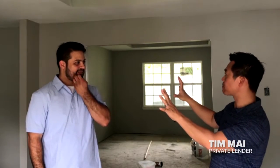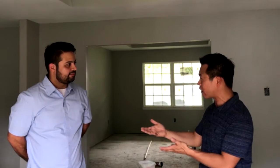Okay, so as you can see, moving these structural walls is one of the strategies, one of the ways that we force the appreciation, force the value of the property up. We also do other strategies such as converting a single family home into a duplex or even a triplex. Hugo, you're looking at a property right now, right?